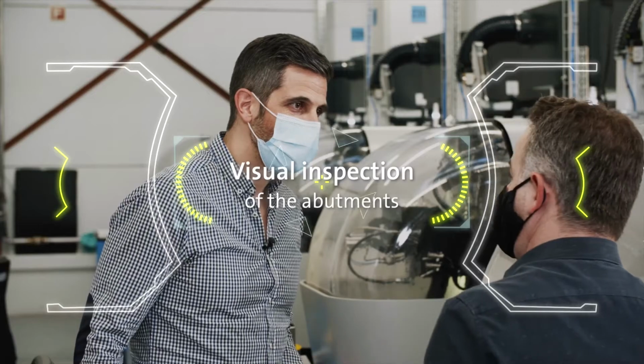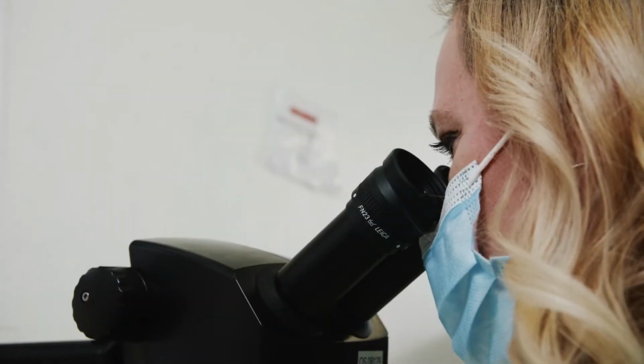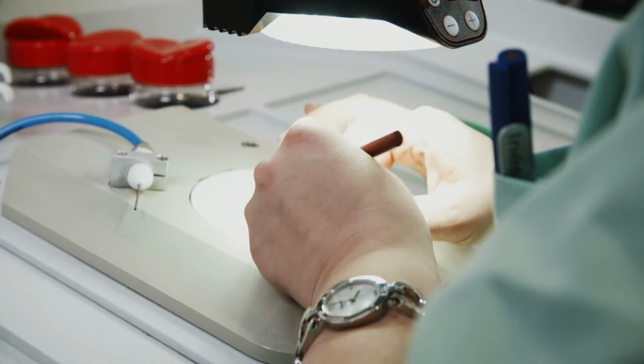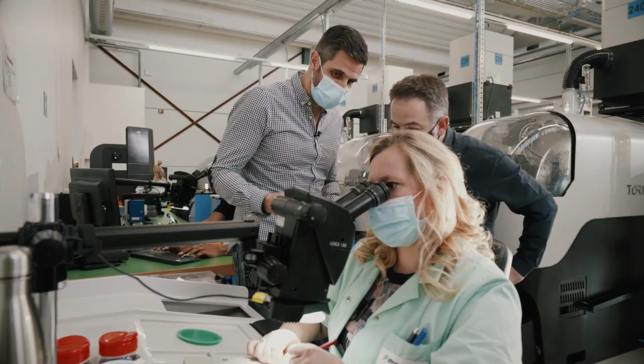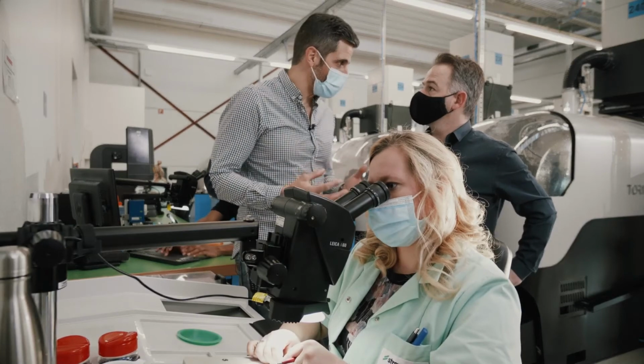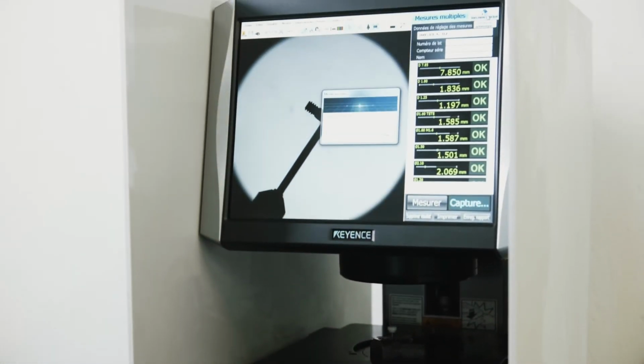Nicolas, what are the next steps? So next, after machining, each abutment goes through visual inspection. And additionally, every hour we take one part to control all dimensions, and we do this step on another machine.